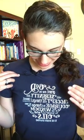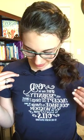So I have my fun t-shirt from Essential Oil Style. Alex over there, she is amazing, and it says, God grant me the serenity to accept the things I cannot change, the courage to accept the things that I can, and the wisdom to know which oil to use with both situations. And this is part of the serenity prayer. It's one of my favorite prayers that's just really significant for me and reminds me of my grandmother.